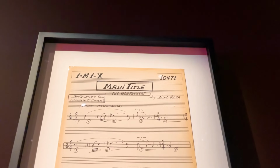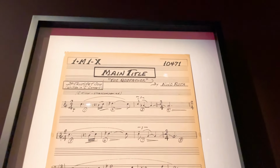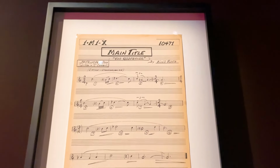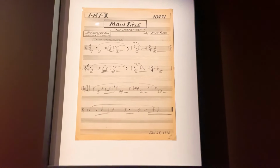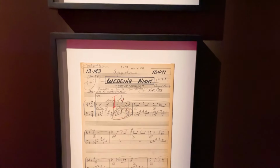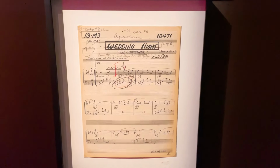This is really cool. This is original sheet music on how they created the theme song for the movie. And then down here, they have the wedding night theme right below it.